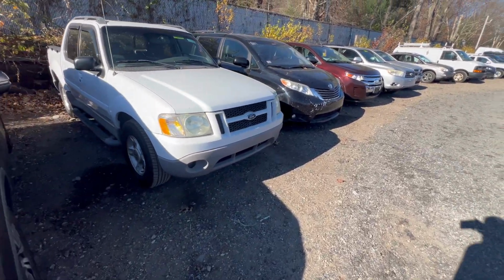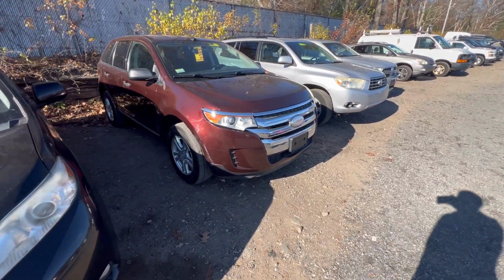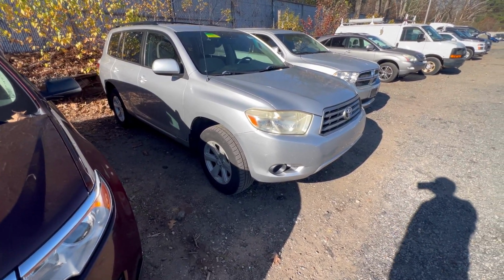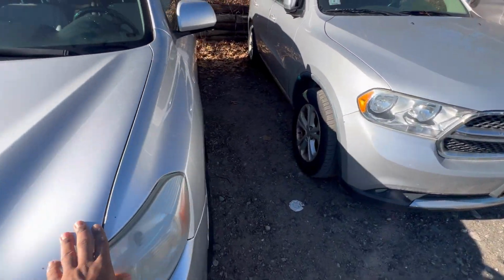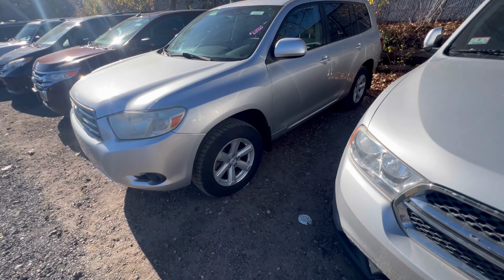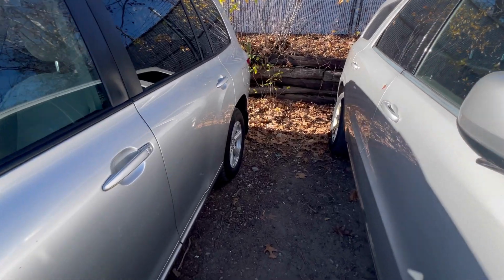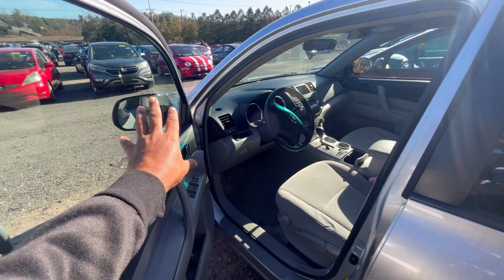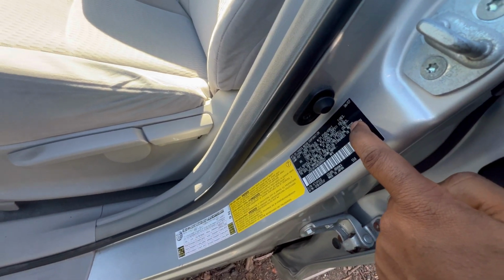The pickup still sits here. We're not doing vans today. Sorry about that. This one is sold for $4,850. We have a Toyota Highlander. I'm thinking this generation ran from 2008 to 2010. 2011 to 2013 was a different body style, same car, just a little tweak in the front and the rear tail lights. This is going to be an '07 into '08.